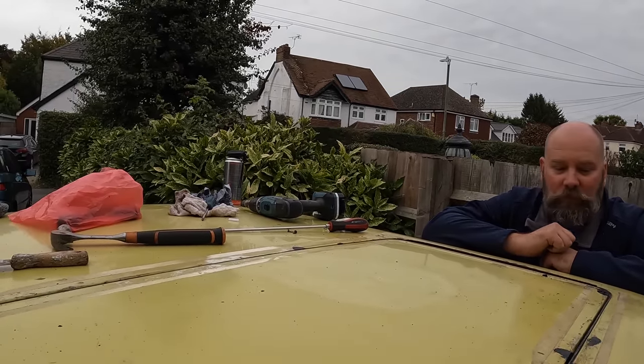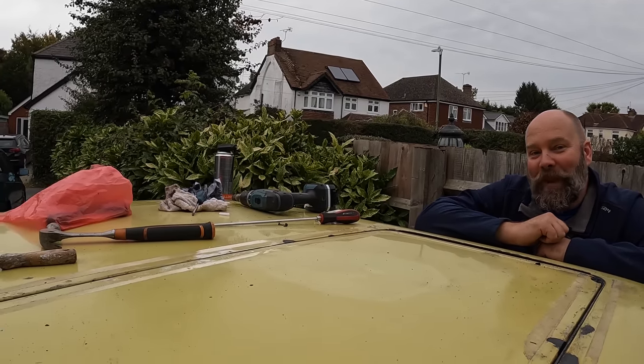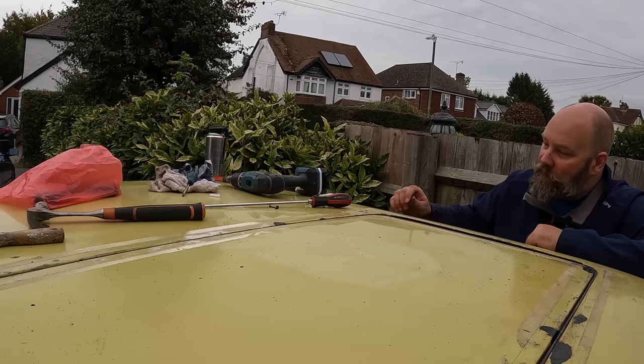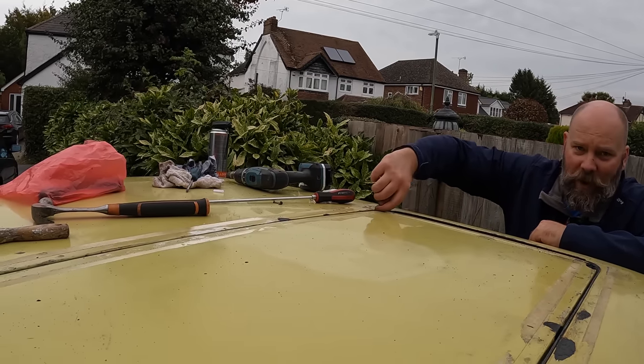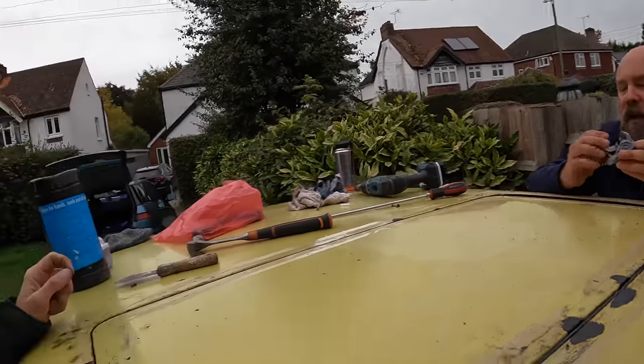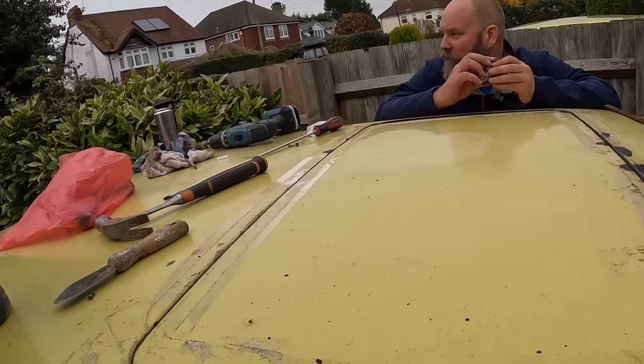So, like I say, we've actually made it worse. We've gone from dry on one side, wet on the other, to probably wet on both sides. Well, I've got a nice big gap here now. So not 100% success then. No, not really.